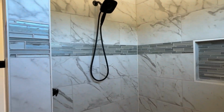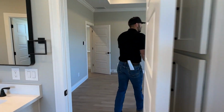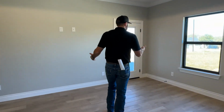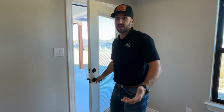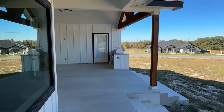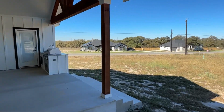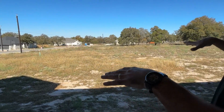In my opinion, the best part of this house is the back patio. Because what is the purpose of having an acre of land if you don't have a great outdoor living space to enjoy that? So when you walk out, you can see you've got the steps kind of going out. This is set up perfectly for a pool. You're kind of up elevated on a hill a little bit.